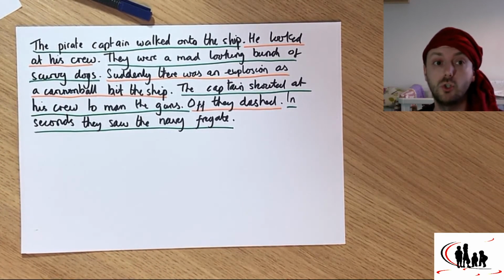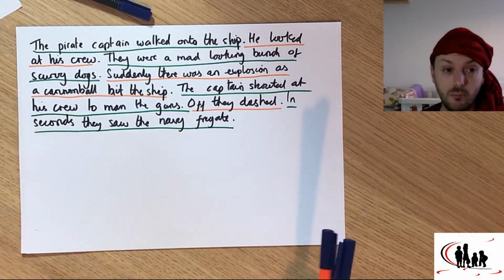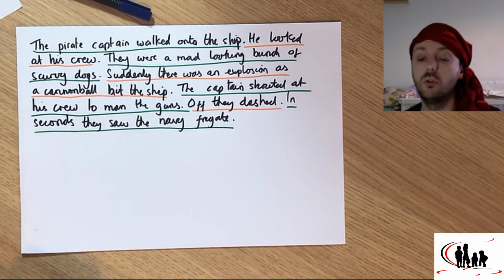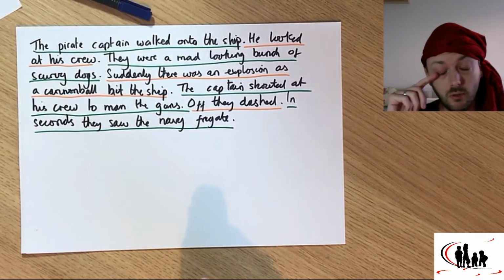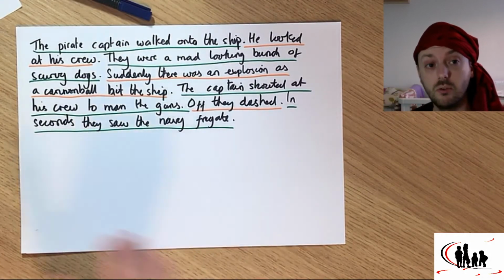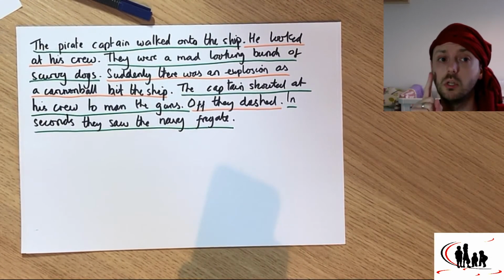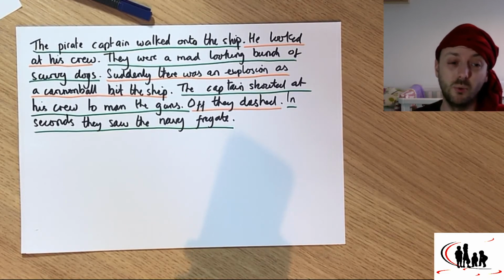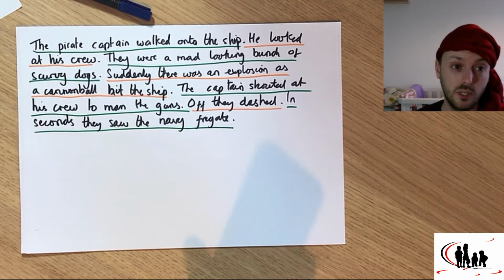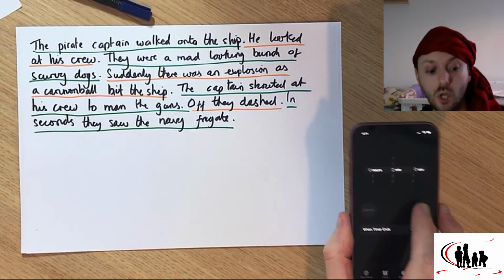We're going to have 2 minutes to write anything about pirates. So remember, it could be a little story like mine. You could continue my story. You could describe what a pirate ship looks like. You could describe what a pirate looks like. You can write anything as long as the theme is piratey. You've got 2 minutes to do it in. Obviously you can pause this and then get yourself ready and then go. But from when I say go, go.